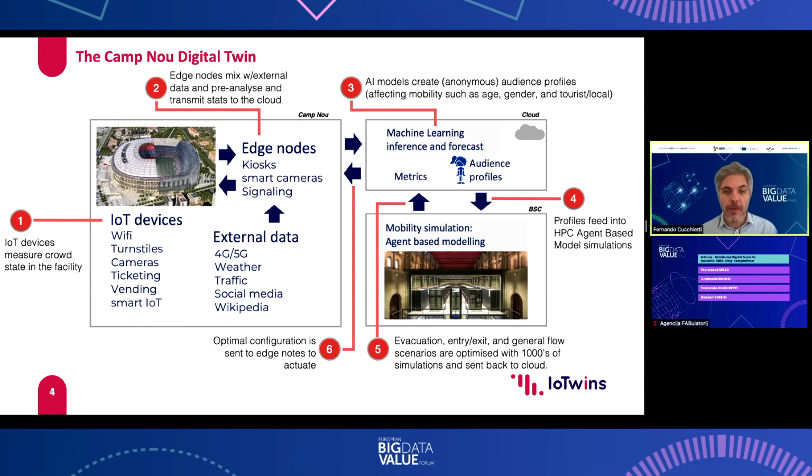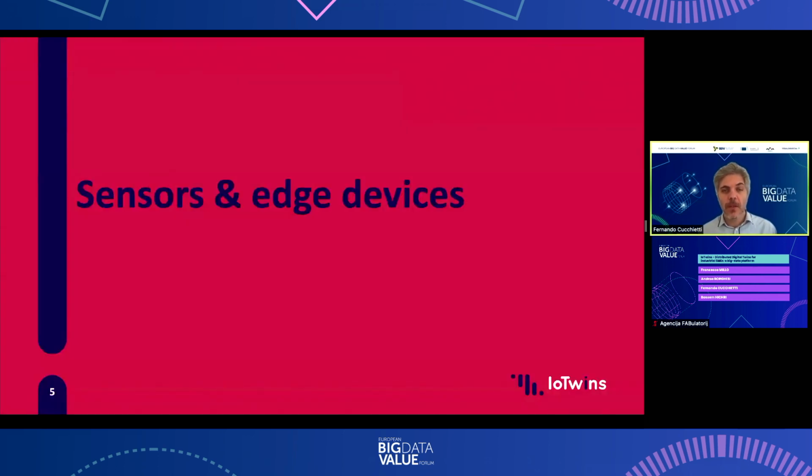And finally, these optimal configurations are sent to the edge nodes to actuate. These edge nodes can be digital signage or can be just phones from the logistics crew, helping them go to see a problem or attend, or maybe just prevent a situation before it happens. So let's talk a little bit more about these components in detail.